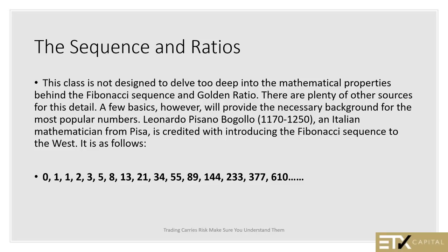Now, if you go back to the very beginning, when Fibonacci first developed his sequence, he did it using the multiplication of rabbits. You know, you start out with one rabbit and another one rabbit.